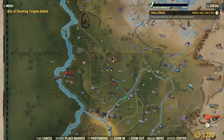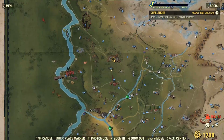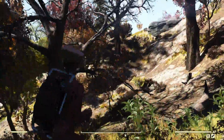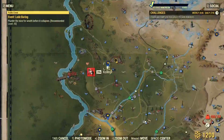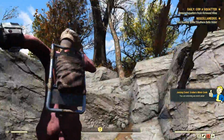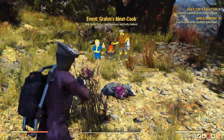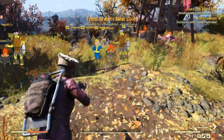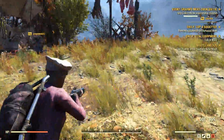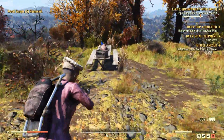Now, when you server jump, the server can sometimes lag a lot when the Gram's Meat Cook is still going, and by that I mean 20 seconds to 1 full minute to load everything. So make sure to run towards the event area even if things are loading and the event doesn't show up yet. Don't immediately server jump again if things are loading, because you might just be skipping an active event, and that's no bueno because you might not find another one after a third server jump.